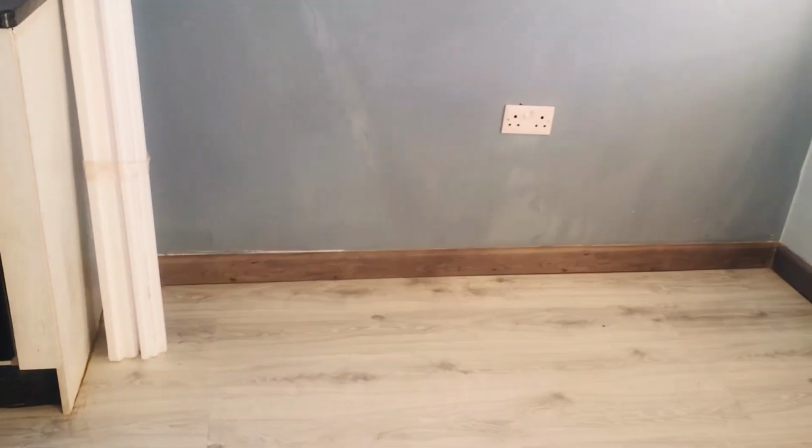And then we have this kind of like, it's a blue color. It looks dark here, but in actual color, it's not that dark. So it was supposed to contrast between this color and this color.